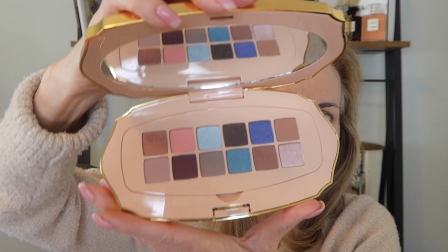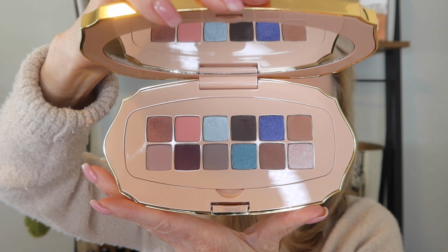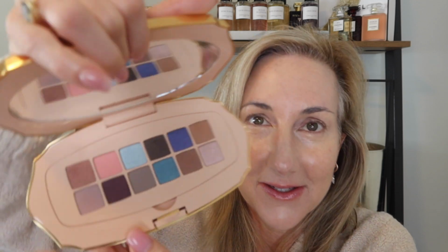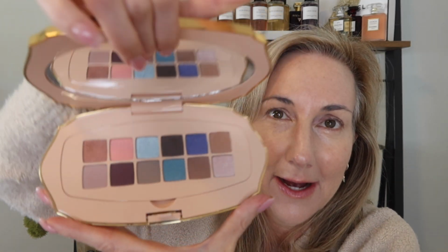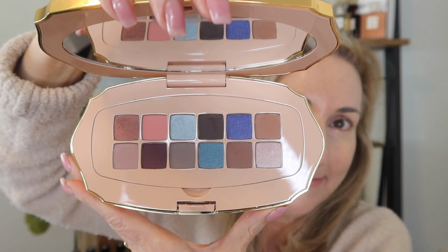So I will say I have been playing with this pretty palette, and despite the size of the shadows, when you open it up, I was kind of like, this almost looks like a kid's palette. Like, that's how small the shadows appear in here. But I will say the shadows actually perform beautifully. Like, the formula is really nice. They're easy to apply. They're a bit buttery. They blend like a dream. But yes, they are a bit small in size. So when you first open this up, you're like, hmm.